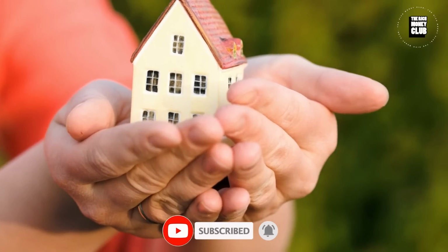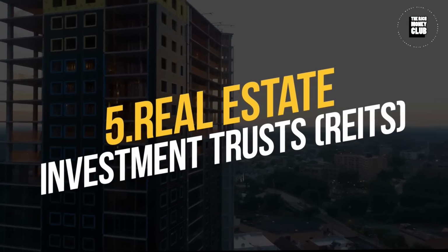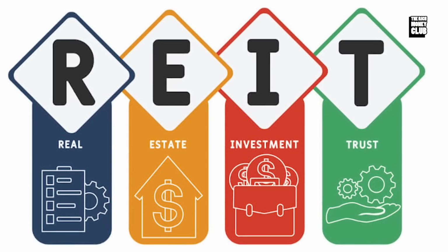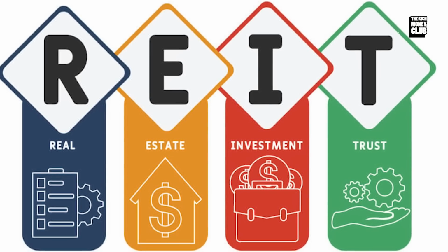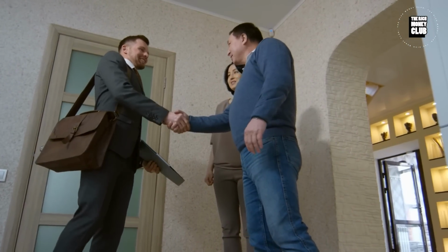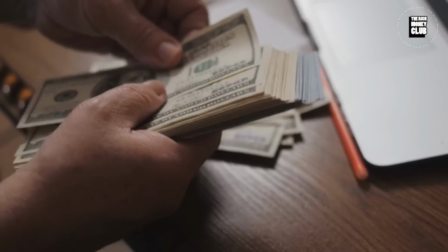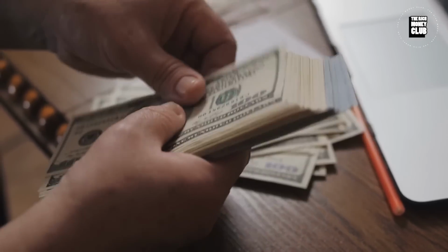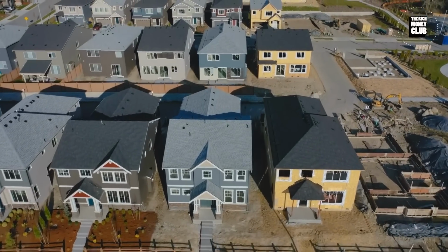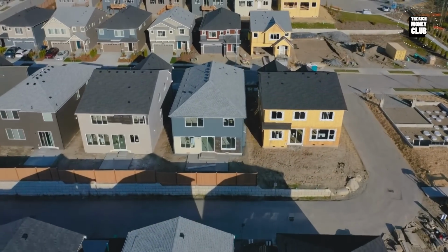Here are the top 5 ways to invest in real estate for beginners. 5. Real estate investment trusts, REITs. REITs are a type of investment fund that owns and operates income-generating real estate properties. By investing in REITs, you can earn a share of the rental income and property appreciation of a diversified portfolio of real estate assets without actually owning any physical property. This is a good option for beginners who want to invest in real estate but don't have the capital or time to manage a property.